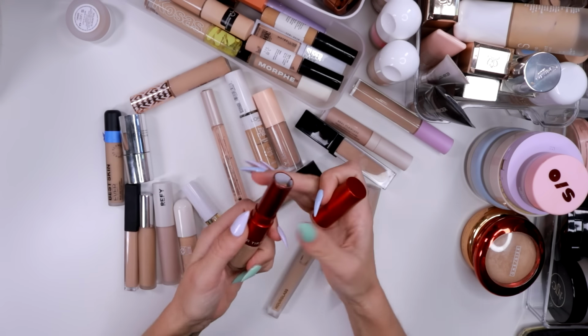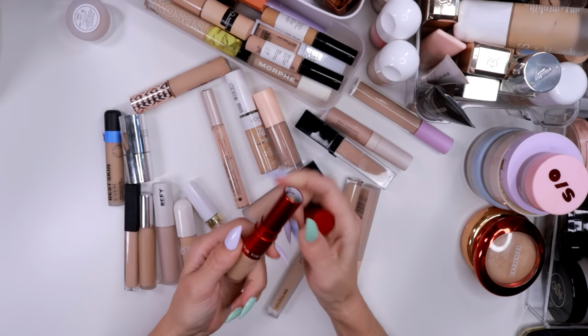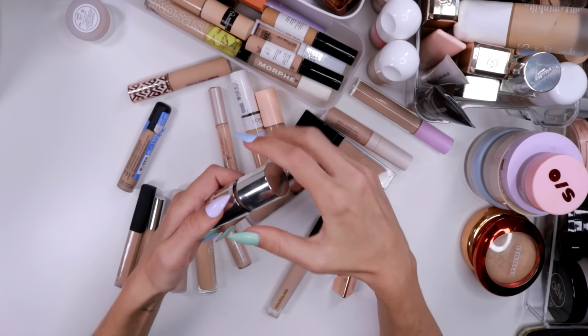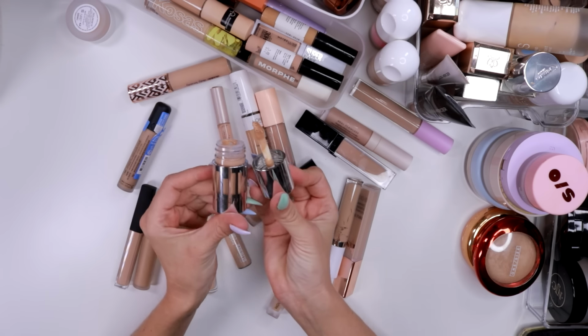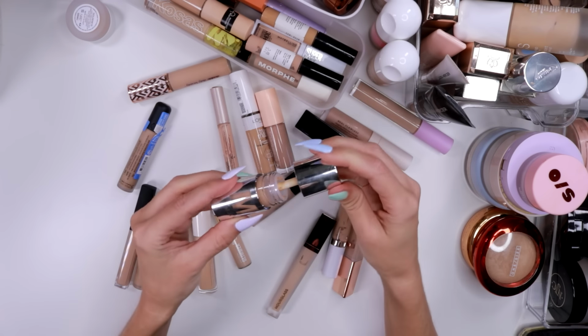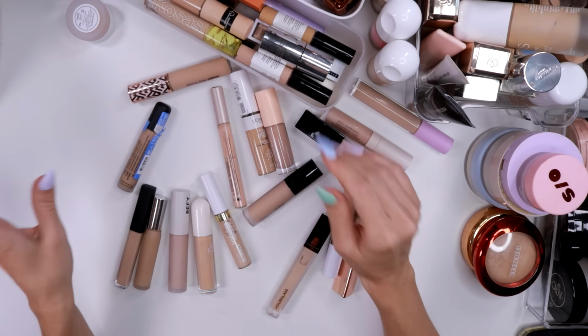Tear concealer, the one that had a double tip. I didn't get the hype of this at all. I'm gonna get rid of that one. This is the new Milk one. I actually just got this one in PR. I quite enjoy it. I haven't used it enough to have a full opinion on it, but I do enjoy it, and I've only used it a couple of times. I'm gonna save it a bit longer.